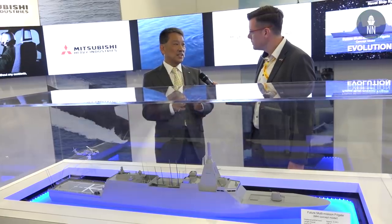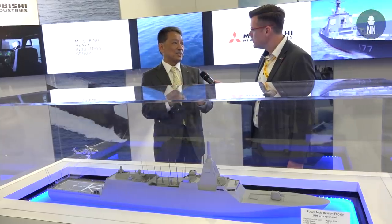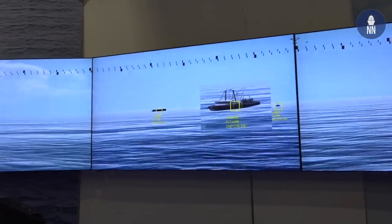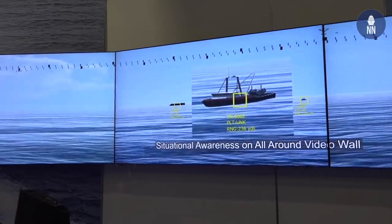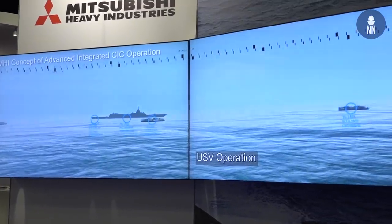To come back to the CIC, what are the main benefits of a 360 degree CIC? Yes, as I said, they can do anything in CIC. So usually they have two or four displays for combat system management, but they should do damage control, machinery control, extra control. So we put in 360 degree all around view video walls so that they can display anything they want to see. So during cruising, they can see outside information.